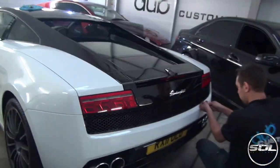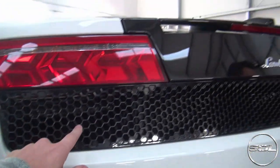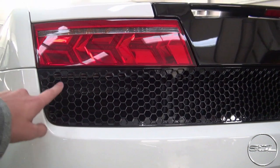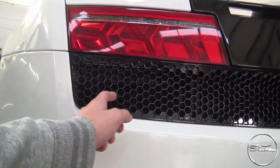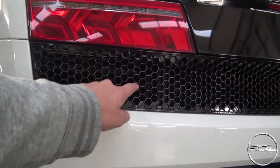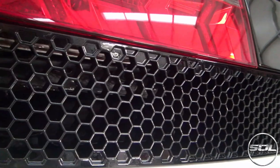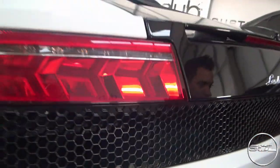So the final bit, it's noisy in here, but the final bit is we have gone gloss black on the rear mesh. Now this is normally matte black, and I don't know why, but it sometimes goes white in the little honeycomb bits here. And now, as you can see, it's gone gloss black, which it definitely should have come out of the factory like this.